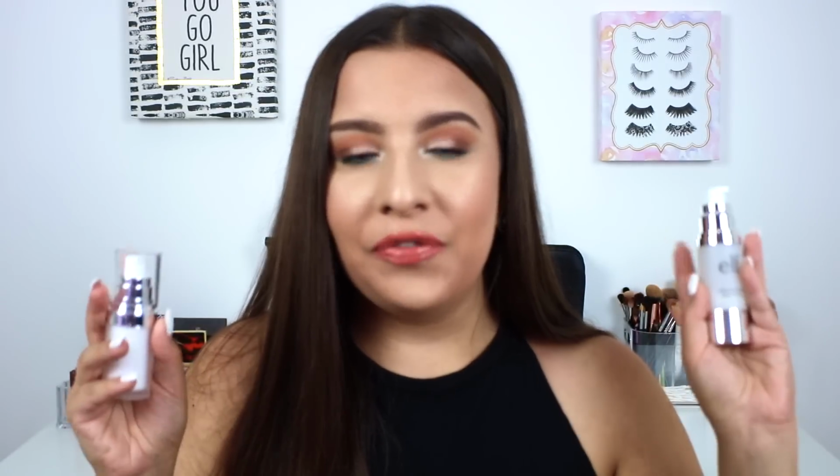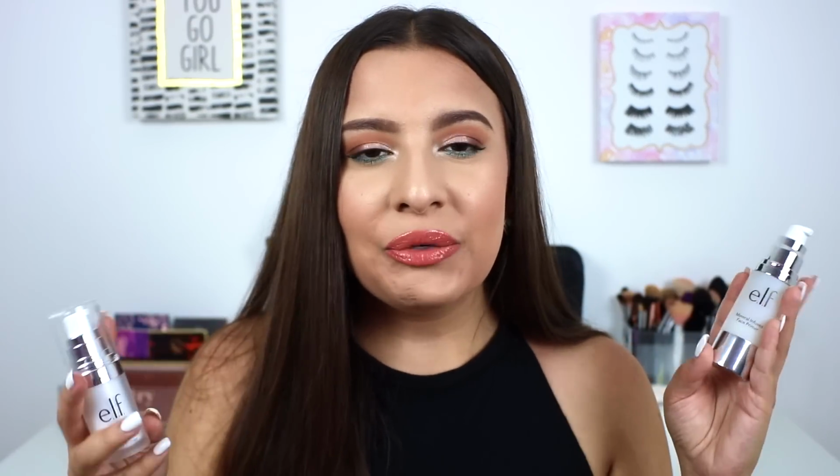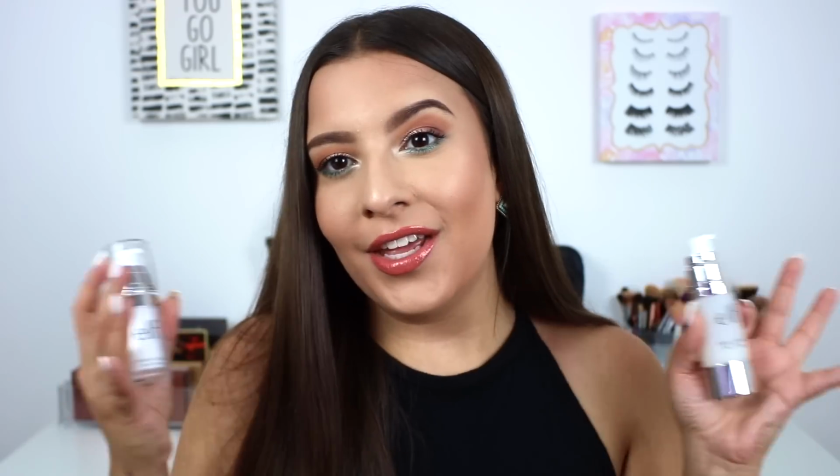for the price, the e.l.f. packaging has like a nice weight to it and it feels like you spent more than you actually did, and I just love, like, I could just appreciate good packaging. I just really like it.